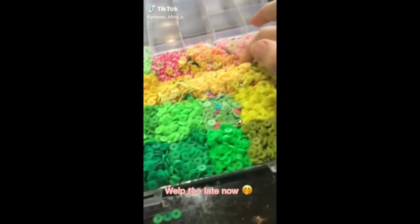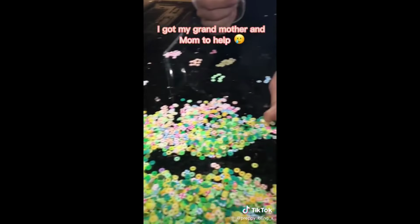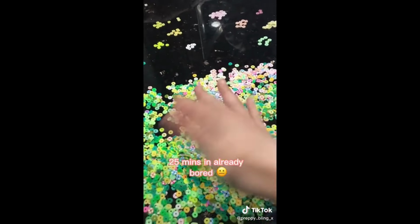Help, I open my beads upside down. Well, too late now. Swirls. I think I messed up. First, sad bead. I got my grandmother and mom to help. 25 minutes in already.